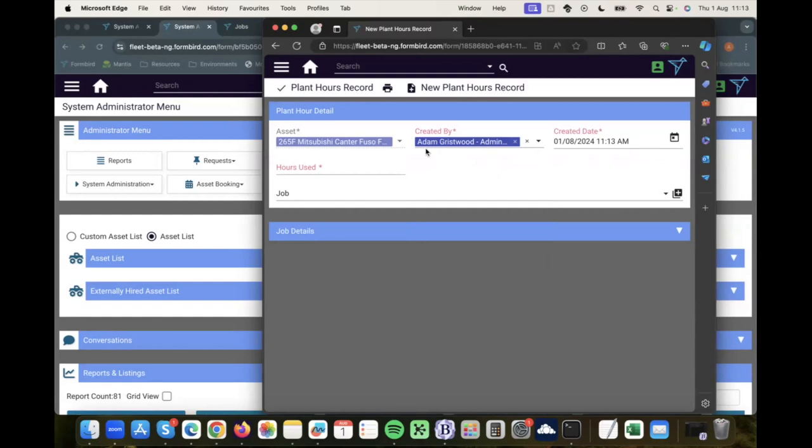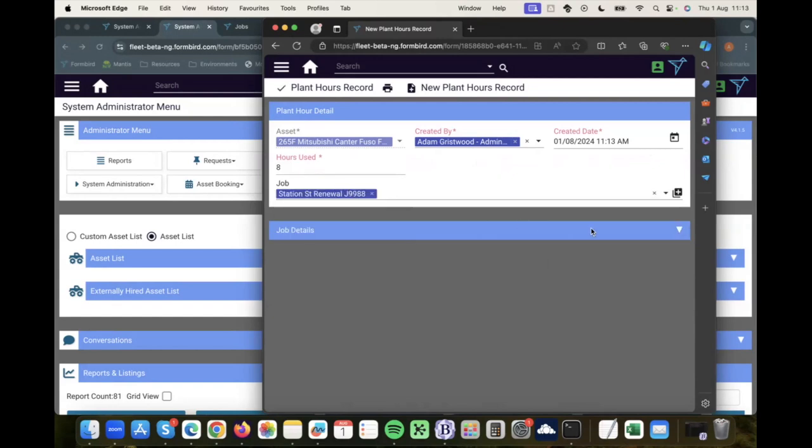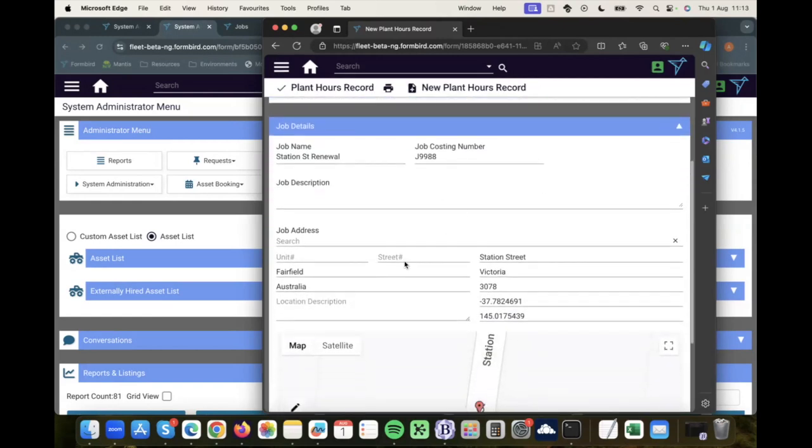I can give it a created date, and then I can say the hours that it was used for. I can assign it to a job as well. So I can select that job that I just created there. And then you can see if I open this panel, we've got the job details there. So it populates across some brief details.